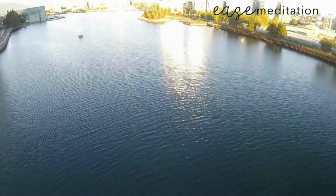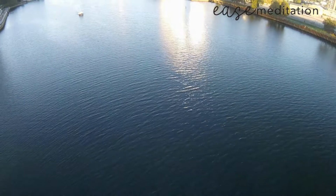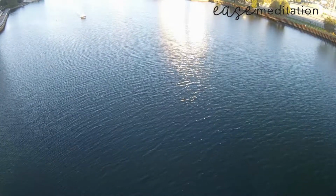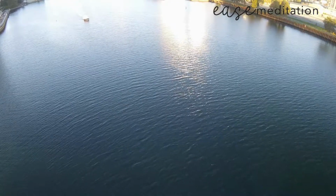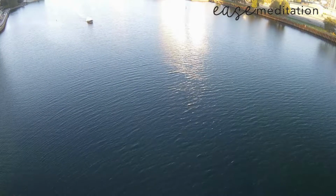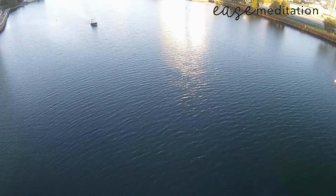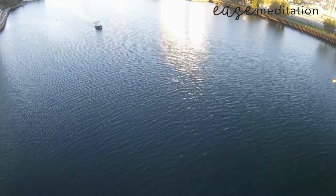Good. Another inhale. And on the exhale, release any tension you feel in your back. Release. Another inhale and another exhale. And release tension in the shoulders and neck. Release. One more deep inhale through the nose. And release any tension in the jaw, forehead, and face.